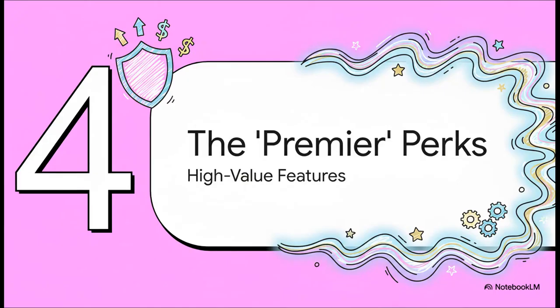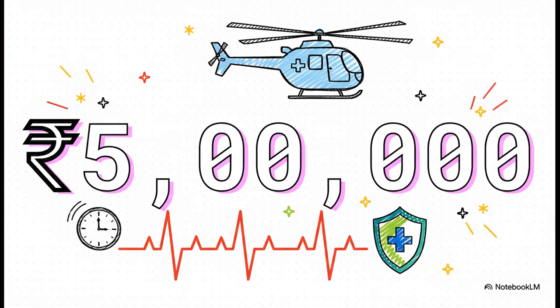Okay, so what is it that puts the Premier in Medicare Premier? This section is all about those high-value, powerhouse features that really set this plan apart and give you that extra layer of security. Just look at that number, 5 lakh rupees. You know what that's for? That's your coverage for an emergency air ambulance. In a critical life-or-death situation where literally every second matters, a benefit like this can be the difference maker. This is a dedicated limit just for this life-saving service.